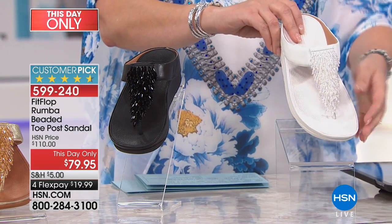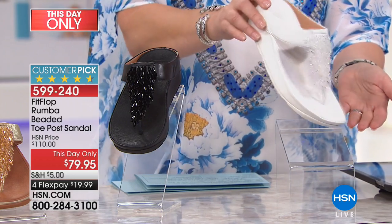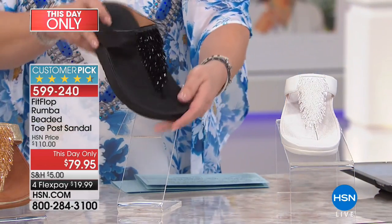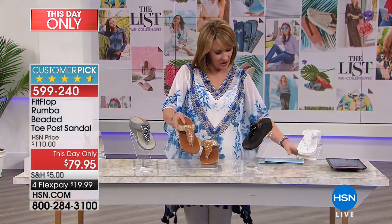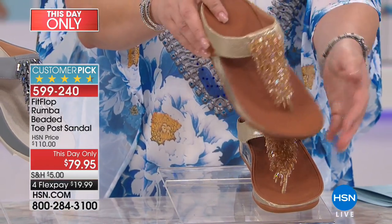So this is the beautiful white, and look at that, like diamonds dripping off your feet. This is all leather, by the way. Leather throughout. Okay, this is the black. I love the black. Absolutely fabulous. I want to get the black. Gorgeous. Next up, I think we call this gold. Look at the gold. Oh, so pretty on your foot.